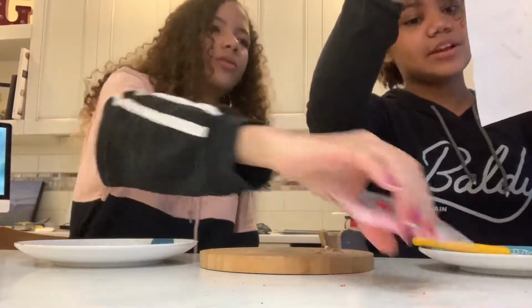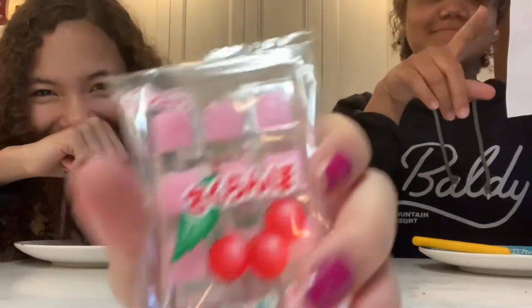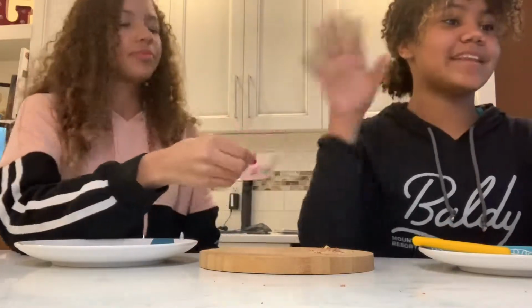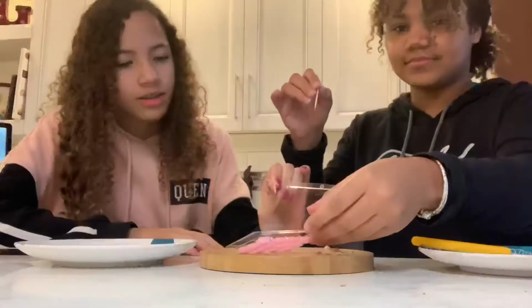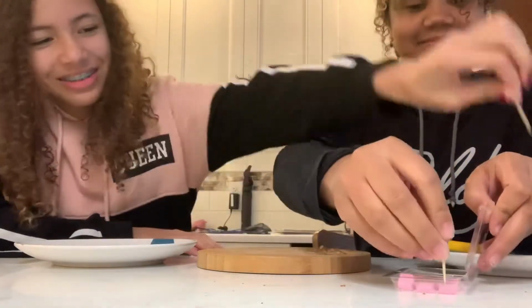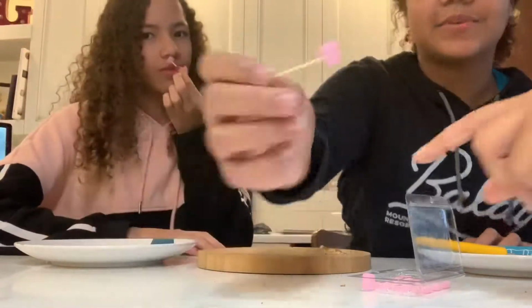Next one is... What is this? A Sakura Mochi... Mandu. Ow! Cherry flavored candy made from rice cake. How about we both use those? Damn. Ew, this is a broken one. Then use the other end. The packaging's lovely. Stop! Okay, three, two, one. This is hard. No, they're not.